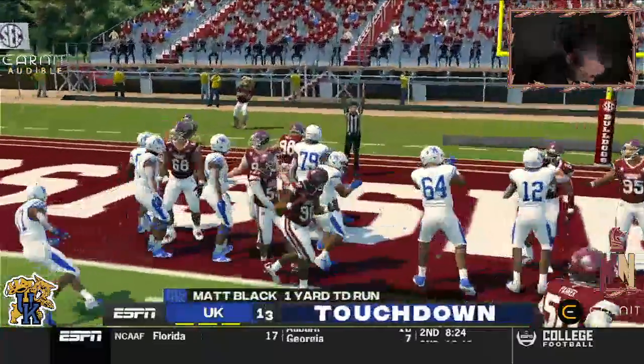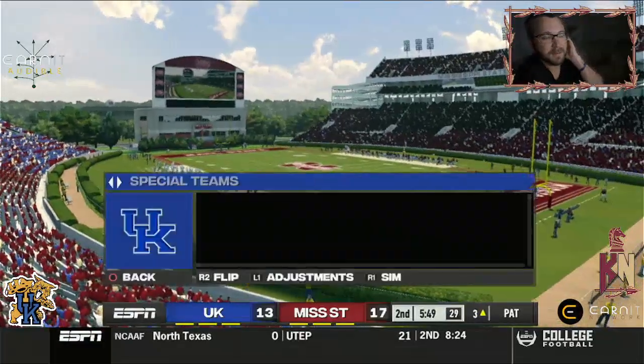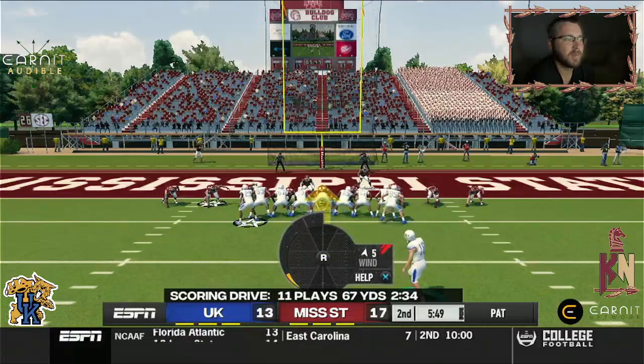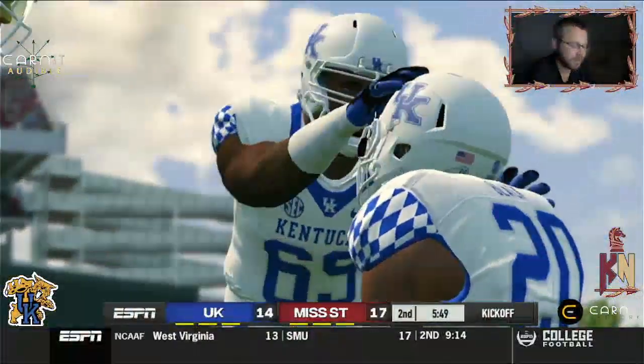Touchdown, Wildcats. Here's the point after to try to cut this to a 3-point game. He converts the extra point.